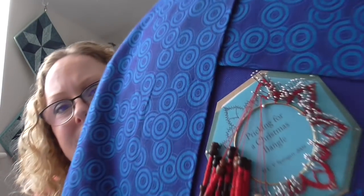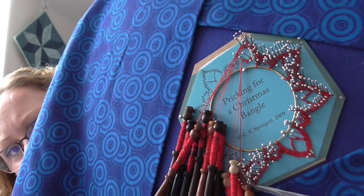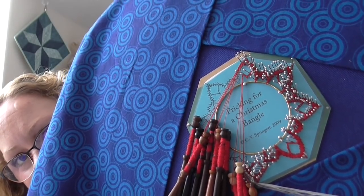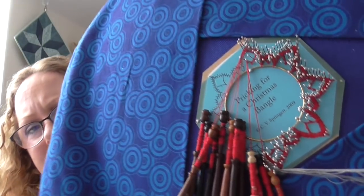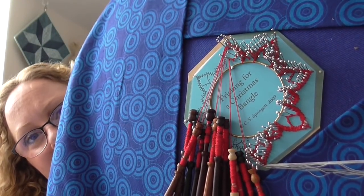Let's see if I can get closer to the camera. I have taken some of the pins out so that you can see it a little bit. There's a metal bangle in the centre, and you're doing bobbin lace which is attached to the metal bangle, which will then stick out, and you can hang this on the Christmas tree, or on the wall I suppose anyway. So there we go, that's how I'm getting on at the moment.